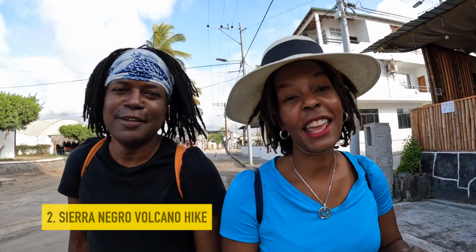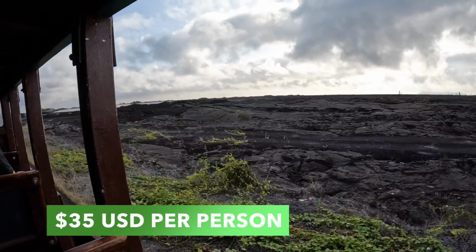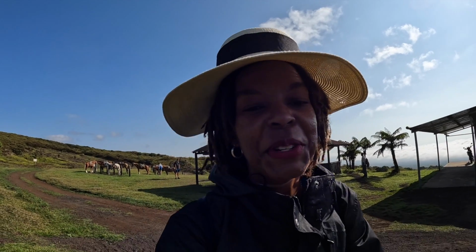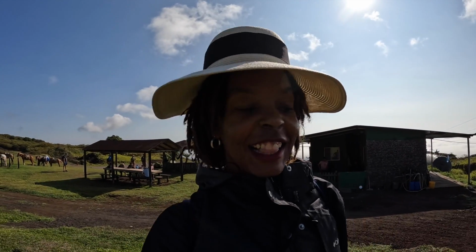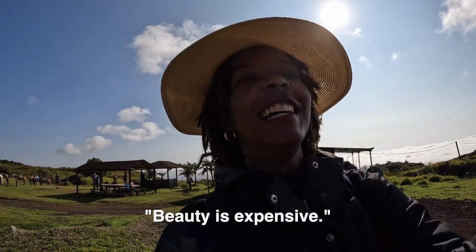So today is our second full day on Isabela Island, and today we're going for a hike on the Sierra Negro volcano. Now, this hike should take us about 5 hours round trip, and the real question is, will we survive? Will it be too tough for us? And is it worth the $35? Our guide says it's 8 kilometers one way, and the first 6 kilometers are easy, and the last 2 are hard. But she says beauty is expensive. How cute is that?